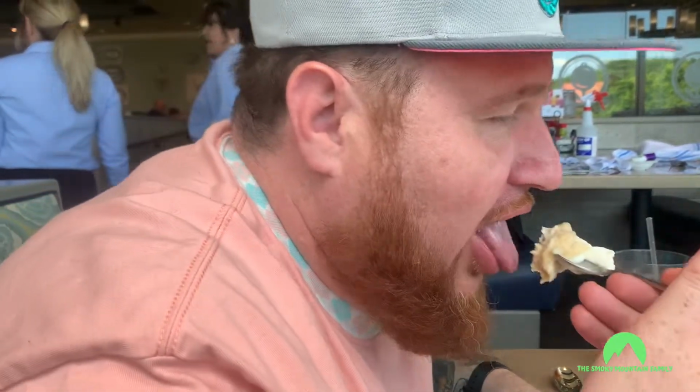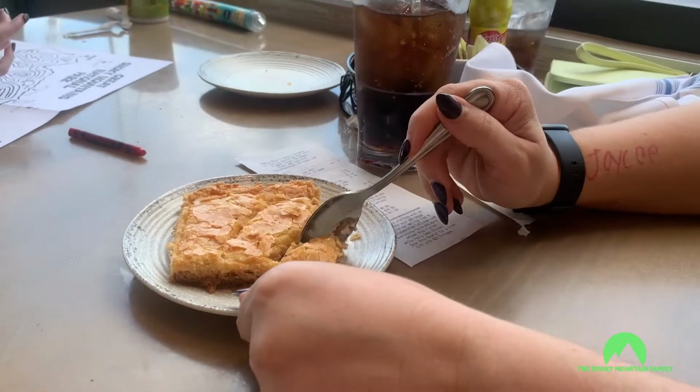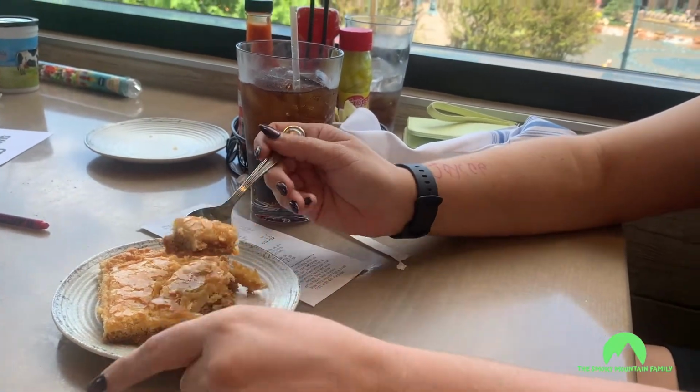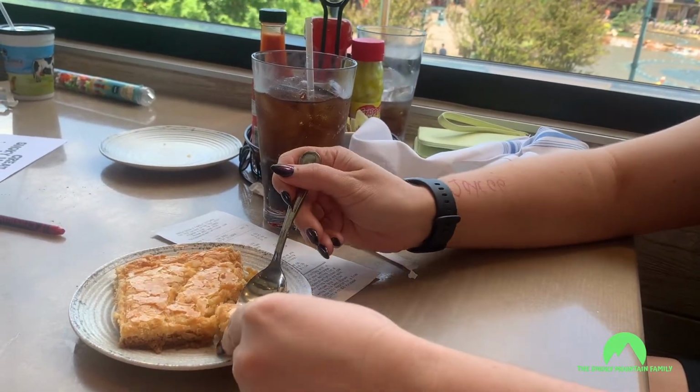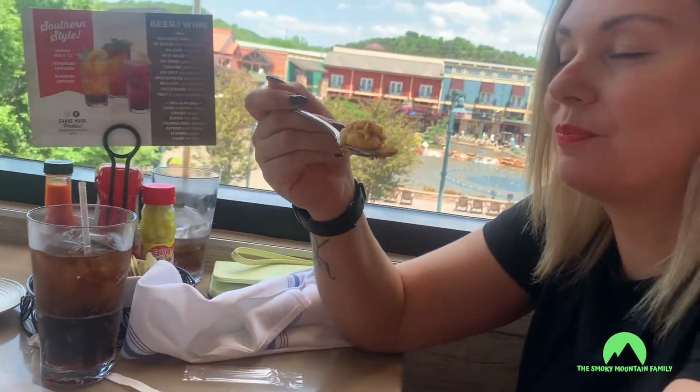So good. What does it taste like? Tastes really good. Alright, I'm gonna try mine. So I don't know if you guys have ever had a transparent pie before. My grandma makes them. And this kind of tastes like a transparent pie, but with a different consistency, like texture.